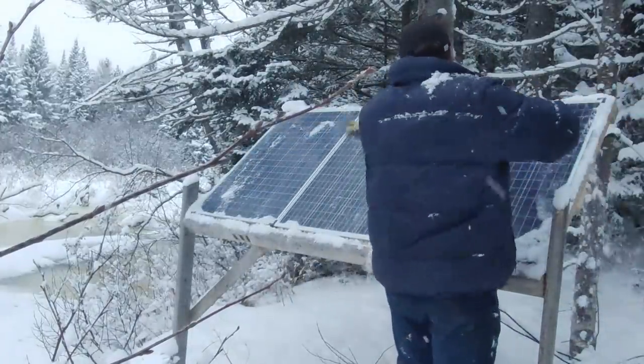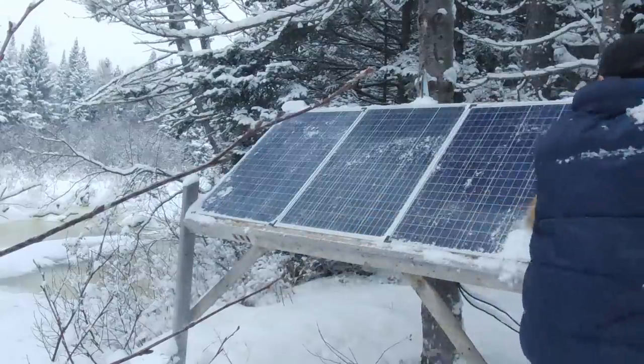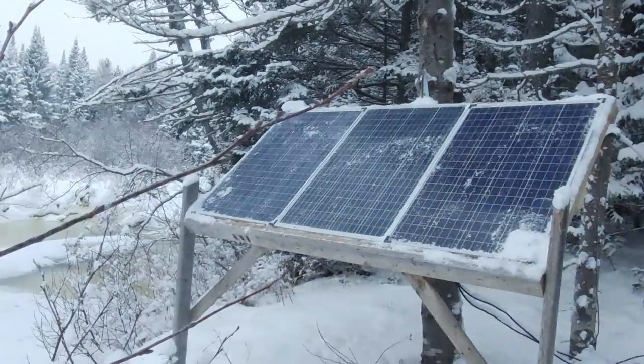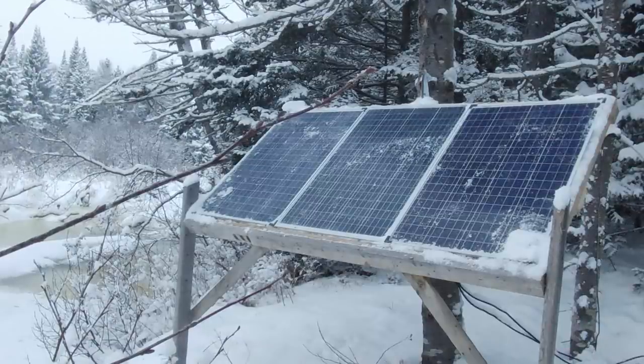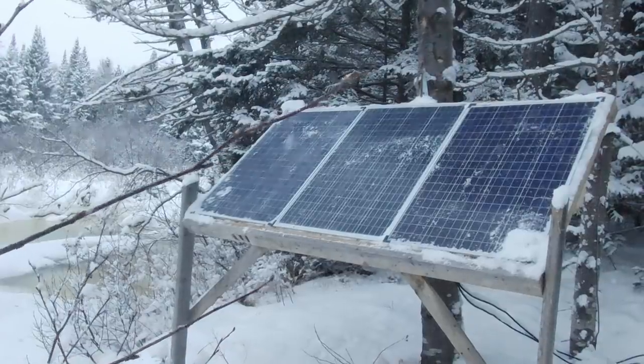It's gonna slide right off them, which is nice. I have to angle them soon. They're at 42 degrees, I think, right now. I've got an app, which is kind of cool. You sit the phone on the panel, and it shows you if you're at the exact angle or not, and I have them exactly where they should be right now. Well, let's get back to the camp.